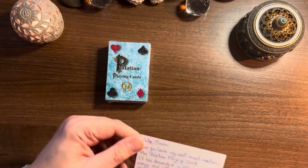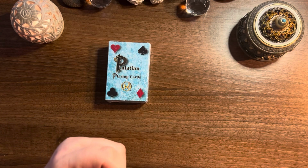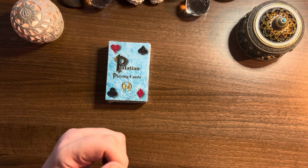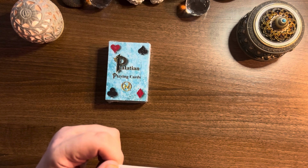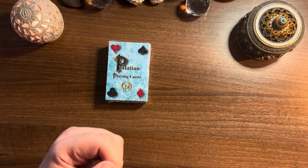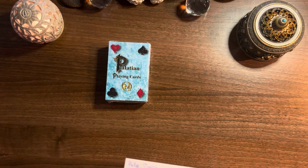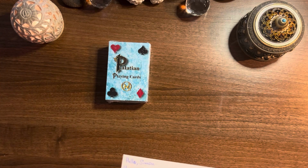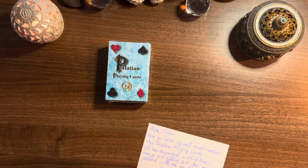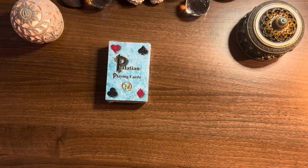So a little card here says, "Hello Simon, here you have my most recent creation, the Palatian playing cards. It has taken a lot of time, energy and effort, but I'm very pleased with the result. Enjoy it, Irene." She's a lovely person to deal with, but I just want to read what she said.